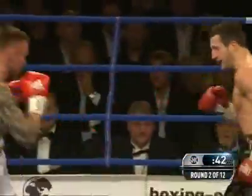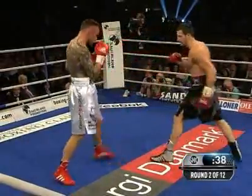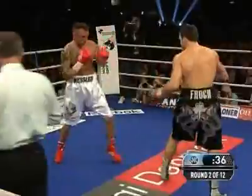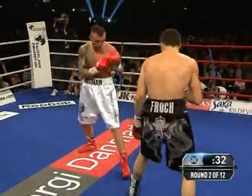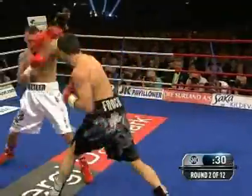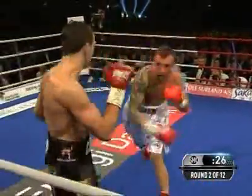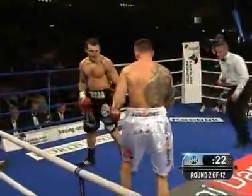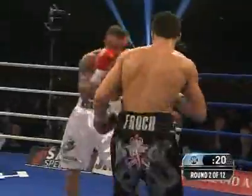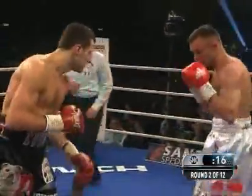Now, some redness on the bridge of the nose of Carl Froch. Froch is very quirky in terms of how he approaches his fighting. His hands are down. He punches from different angles. He can go backwards and forwards. Very proud of the development of his style based on being a European fighter.